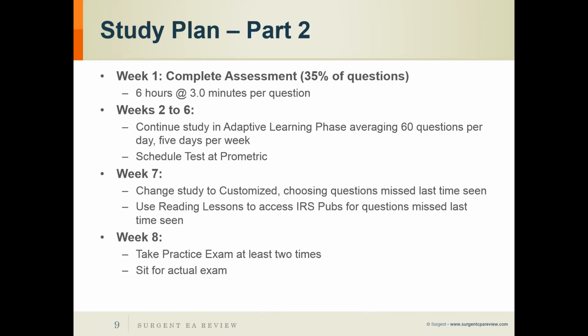So finish your studying through weeks 2 through 6 of the adaptive learning, 60 questions per day, and then schedule that test at Prometric. Again, cannot stress how important it is to get that test scheduled 2 weeks out, if not more. Then you move into week 7. You'll do the customized learning at that point for the topics where you're struggling, choosing questions missed last time seen. You're going to be doing a lot of reading in the pubs, when it comes to part 2, because a lot of this you're going to be learning for the first time.